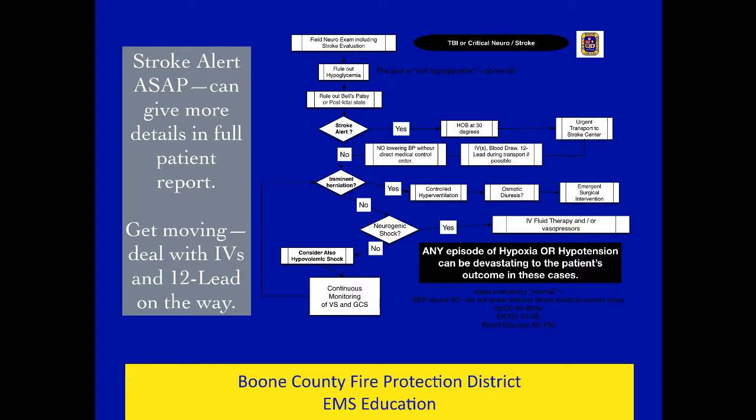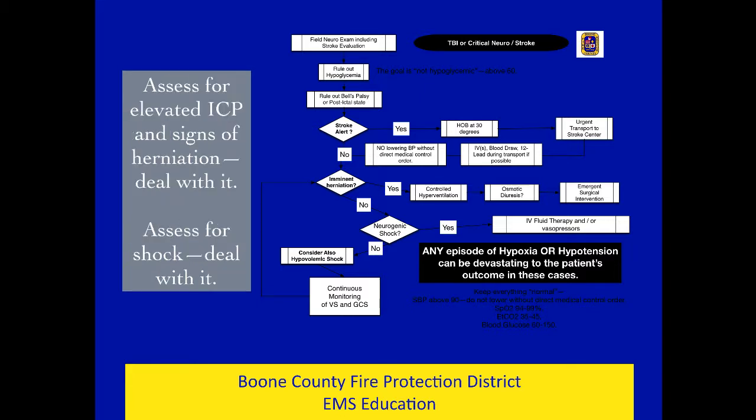You just have to put that at the top of your differential list for now. Give them an alert and get those resources moving. Then you can get on the road and deal with IVs and 12 leads and all those things that everybody wants, that can be all ready by the time you get there. And if you don't get them done, you don't get them done. Time is brain cells.